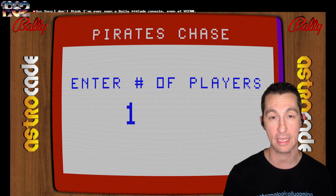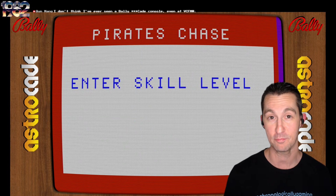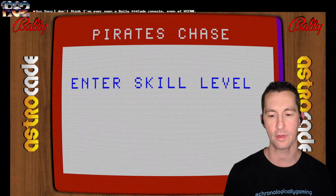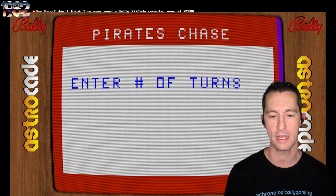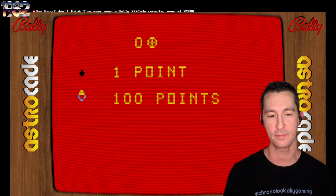The Bally Astrocade was one of the first consoles to have four slots for controllers. So awesome. We've played games that are four-player at the same time. All right, so here we go. Skill level, we'll go with skill level 1. And then number of turns, let's just go. It doesn't really matter. We're not going to play that much. Ooh, we get some music.